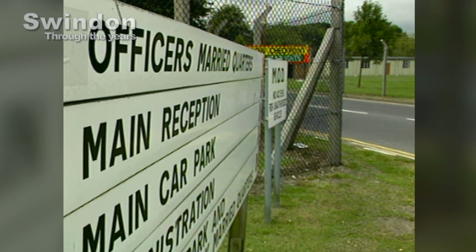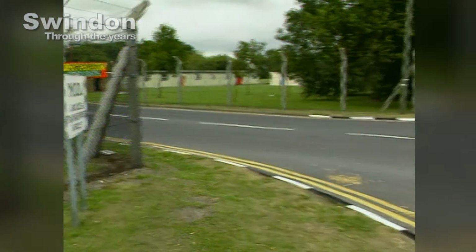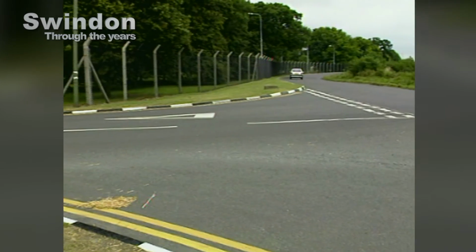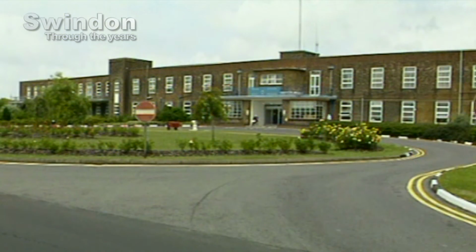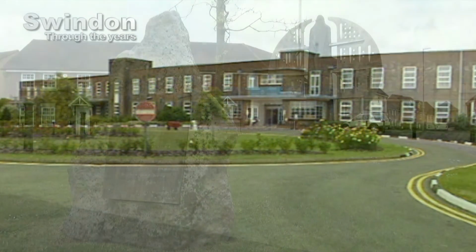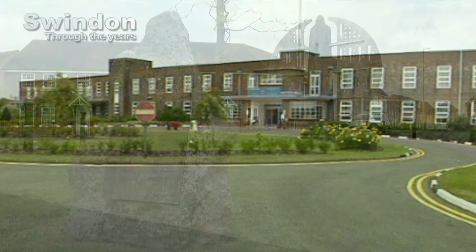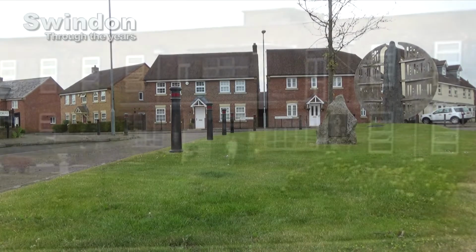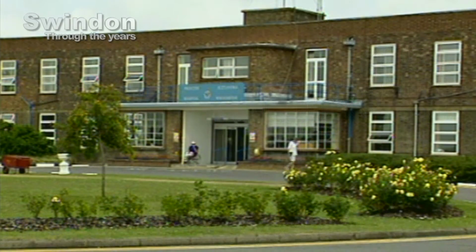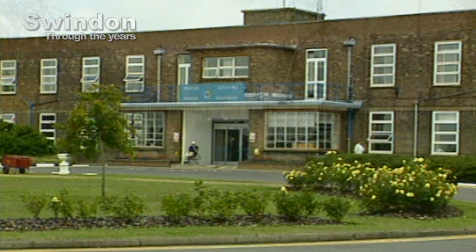Today, there are no reference points for any of the buildings to compare our then and now images. Everything was swept away. The hospital officially closed on the 31st of March 1996 as part of the government's defence cuts at the end of the Cold War. The hospital was demolished and the 65-acre site is now called Alexandra Park. It contains housing and a well-used conference centre.